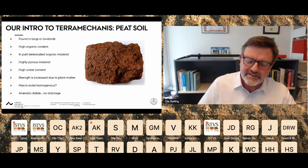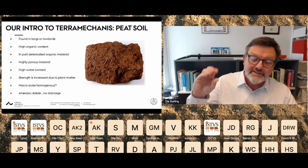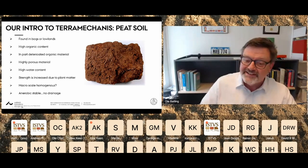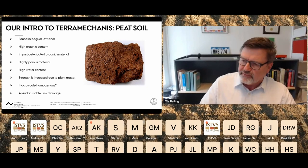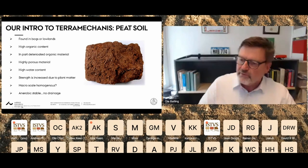We took a sample of this, and it sat in my office for I think 2 years. And when I went to it again and squished on it, it still sounded like a sponge. And it's pretty dry in my office, I would say. So interesting. And then the strength is increased with the root network in there, so it becomes sort of a composite material. So it's quite difficult to model your way out of, but we tried.